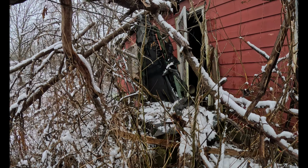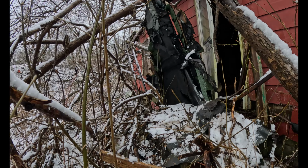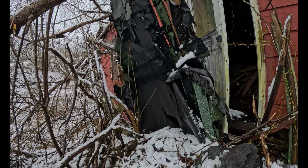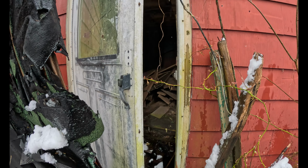Sorry guys, my camera just cut out. I don't know if it got wet or what. But here's the inside.